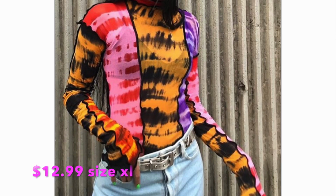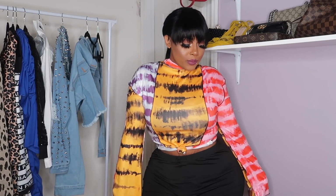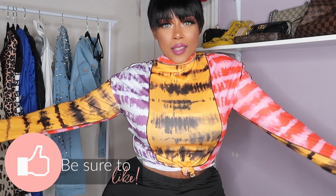Okay, so I've decided to do this video in a way where I am showing you what I got versus what I ordered. So as you can see, that was the top. Basically, I do say that this one was really close to what I picked up. I got this in a size 1X and it looked like in the picture it was actually a little more see-through, like a different material.